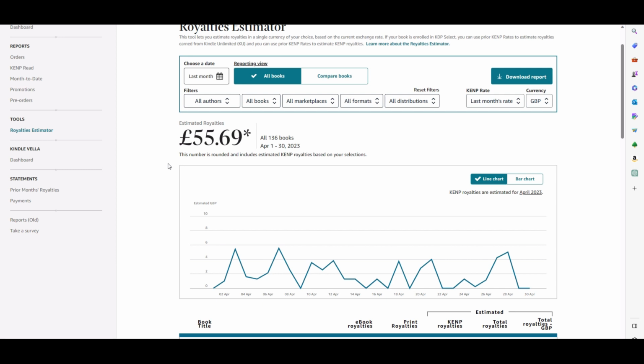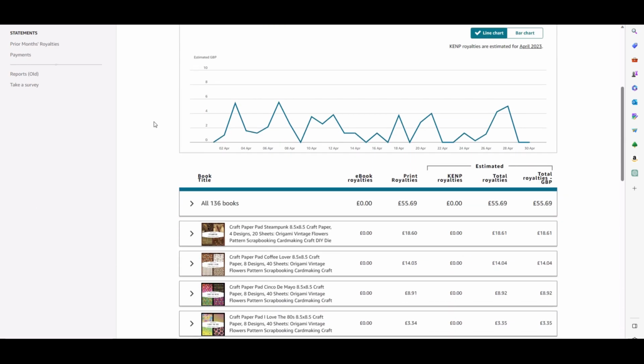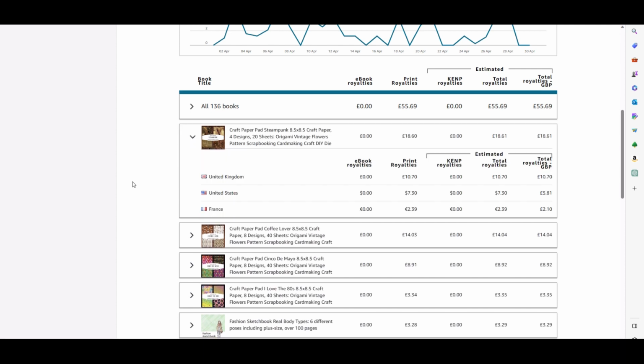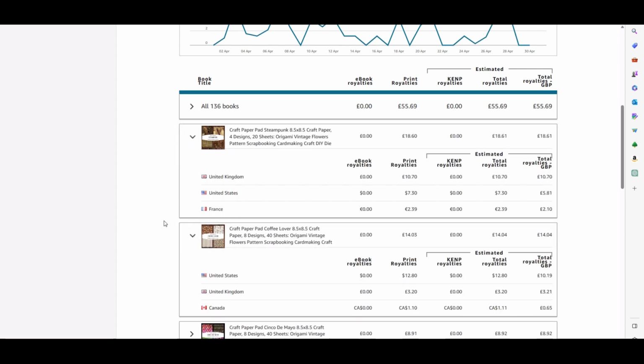So here we are, £55.69. In March, I think it was £57.99, something similar, so not a lot of difference considering I'm 10 books down. Even though I think the Coffee Lovers Pad was the best selling book, it sold one more than the Steampunk one, the Steampunk has made £4.50 more in royalties. And the reason, I assume, is that most of these sales were made in the UK.